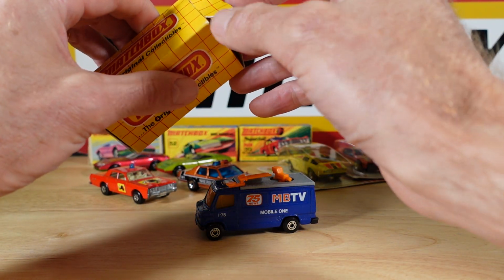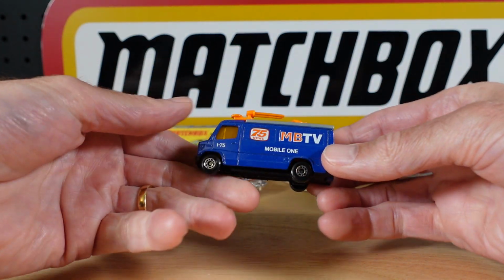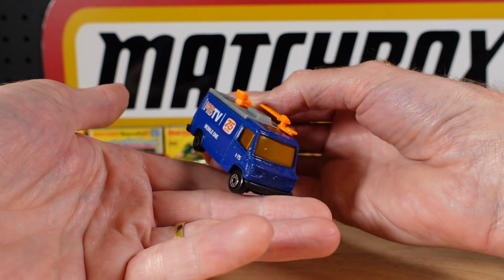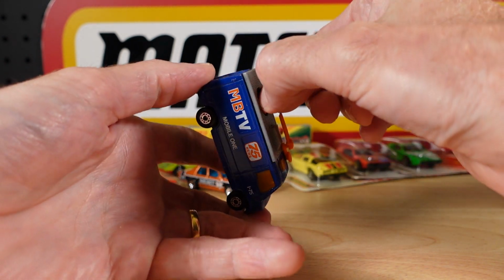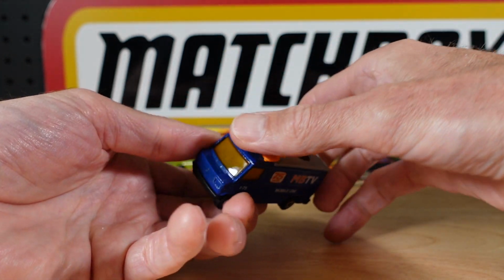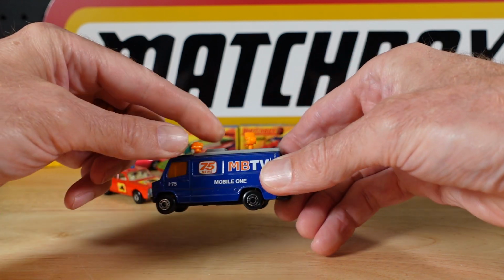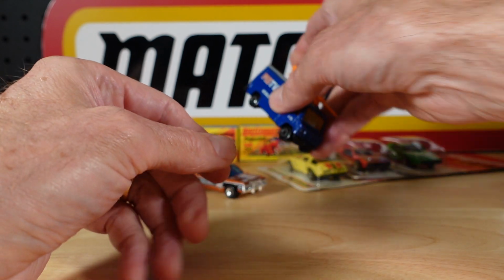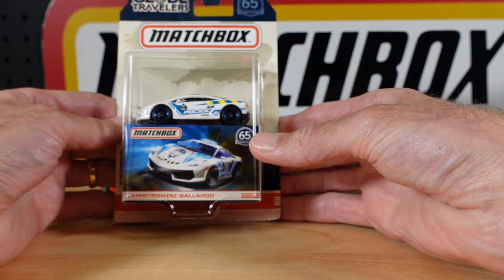A variant I've been chasing for a while of the TV van, Mobile One, MBTV. The more you get, the more you want of variants. The camera pops up and swivels to snap any famous person walking along the street or incident happening. So, 6 o'clock. And there's a few of these about.